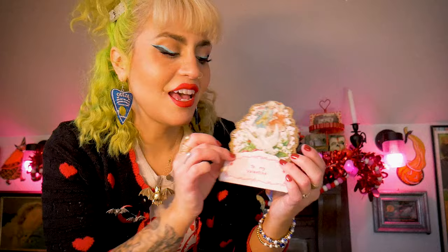Look at this, isn't this so cute? This is a Victorian pop-up Valentine. So cute, already you can see it. You see how it pops open like this? And then it shuts, just like that. It says, to my Valentine. It's so cute.